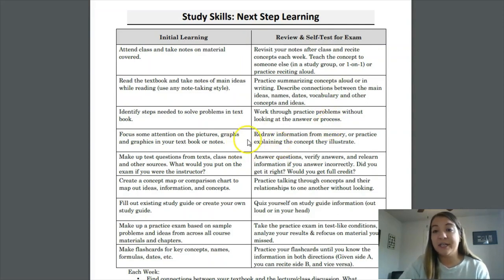If you're someone who's in a class that has a lot of graphs or images or diagrams that are important for you to remember, this is one of my favorites that lots of times we forget to do: focus on those pictures or graphs or graphics in your textbook or your notes and try to redraw or explain from memory why they're important. So it goes through and lists a bunch of different methods that you can use here.